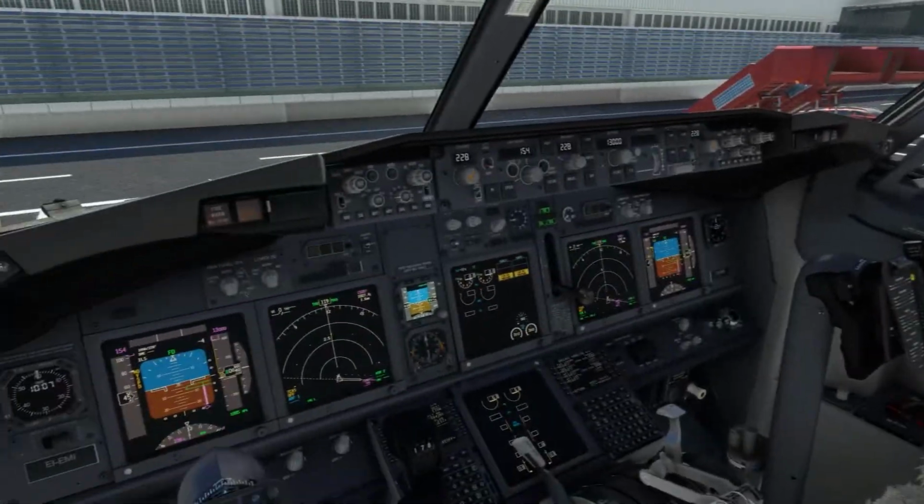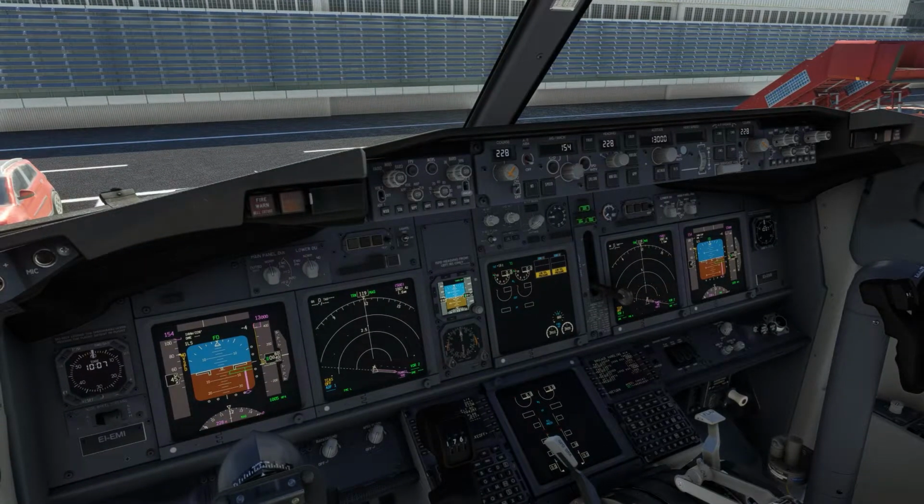I think that's it for the briefing. We've got the most important items covered. Can't really think of anything else that we need to talk about, so I would say briefing is completed. Right now we are boarding the passengers. Alright, that's it for now, and we'll see you when we get closer to closing the doors.